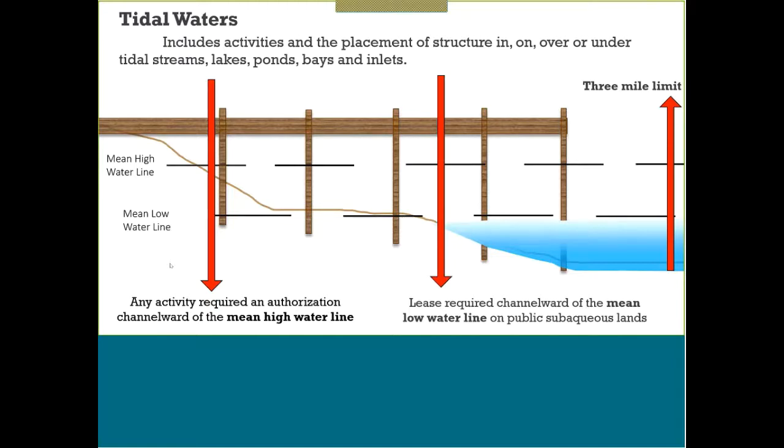As you can see here, I think you can see my mouse here. So marked right here is the mean high water line. This is where our authority and jurisdiction starts in tidal waters. And then anything channelward of the mean low water line on public subaqueous lands requires a subaqueous lands lease. So we have different types of permits depending on the activity and where our jurisdiction is. And this distinction is very important, where the mean low water line is, and if it's public subaqueous lands.